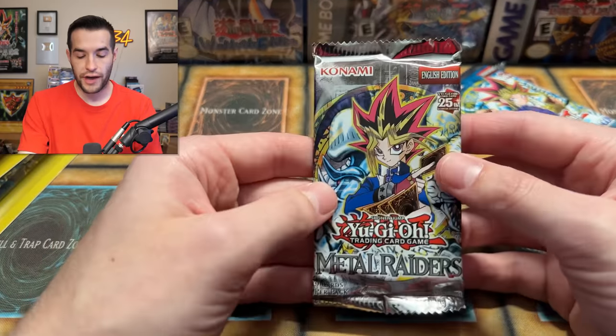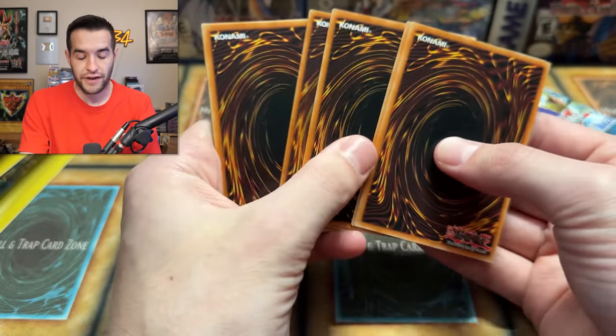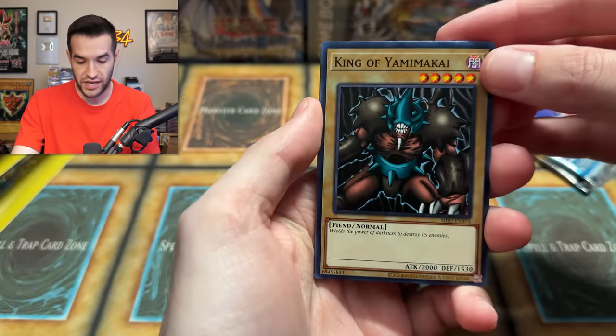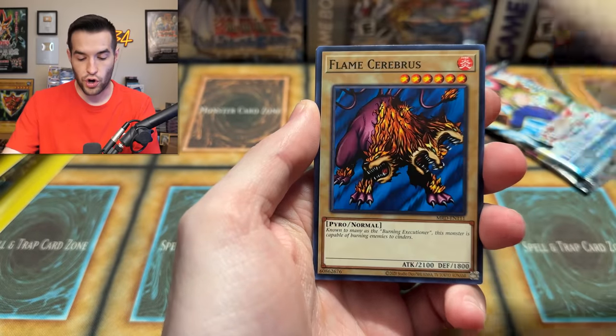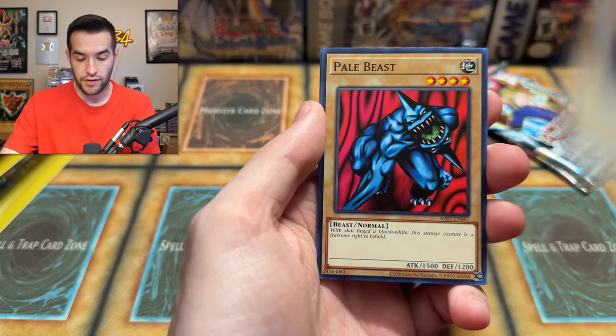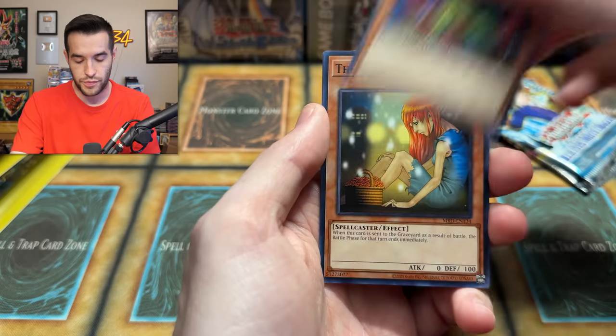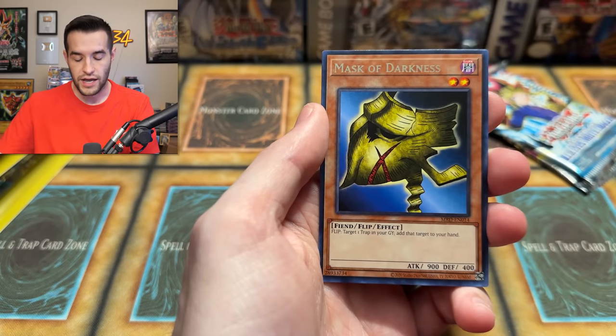All right, we got a few more packs here of my legendary collection I opened up. We have Metal Raiders here, my favorite set of all time. Here we go, King of Yamimakai, Thunder Dragoon, Flame Cerberus, Armored Zombie. Check out that armor, pretty impressive. Pale Beast, Ruxin 34 has made an appearance. Very nice, Big Eye, The Unhappy Maiden, Mask of Darkness.